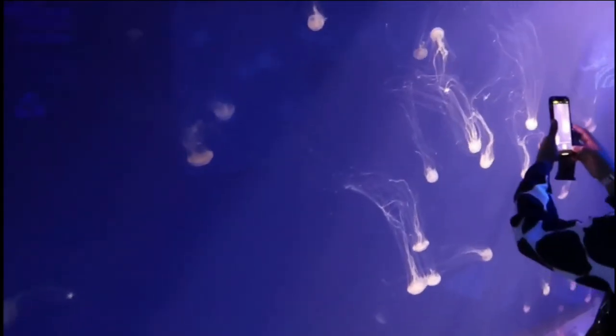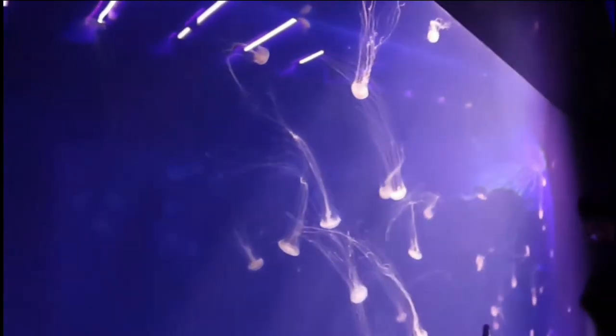Alright, guys. This is another type of jellyfish. It seems like the one that we saw at the first part. But I don't think there's flashlight, and it seems smaller. But it seems damn long though. I don't know how it works, guys. I don't know how they fly. Also, if you're a fan of jellyfish, please comment down below. I kind of like those, so yeah.